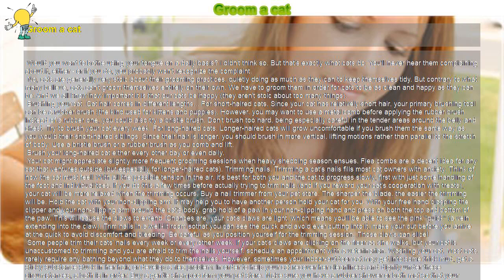Groom a cat. Would you want to bathe using your tongue on a daily basis? I didn't think so. But that's exactly what cats do. You'll never hear them complaining about it, either, or if you do, you probably won't recognize the complaint.